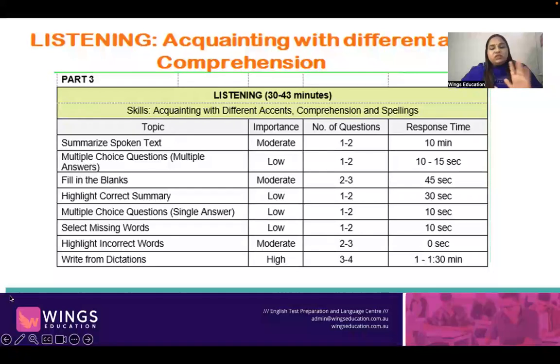The most important question sits at the end of your exam, that is write from dictation. So it's like, even if you're at the end of your exam, you're still not done. The main thing is yet to be answered.